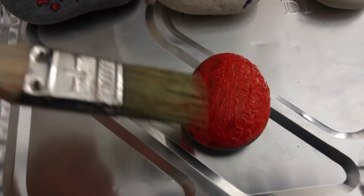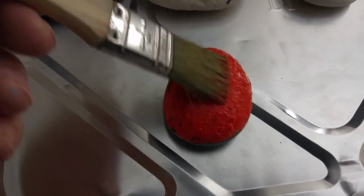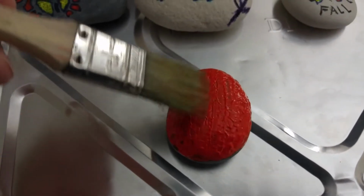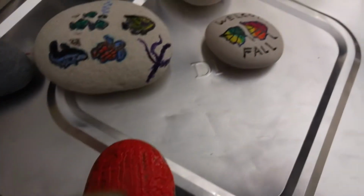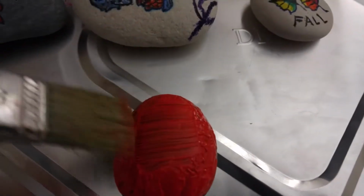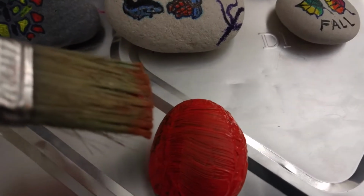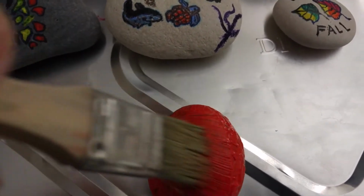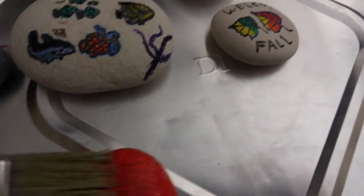The one thing I want to share today about painting on rocks: when it comes to painting on rocks, you want to dab your paint on. Now, acrylics do dry flat, so I wouldn't worry too much about the bumps. But if you try to brush the paint on, this is what ends up happening with rocks. You see how the paint is not sticking too well, and you're getting all these streaks, and you can see your rocks behind it.